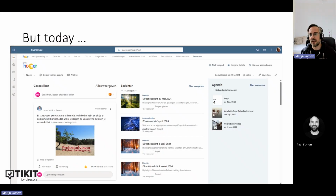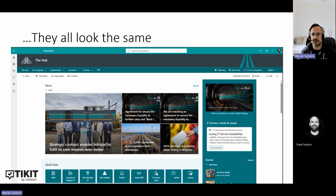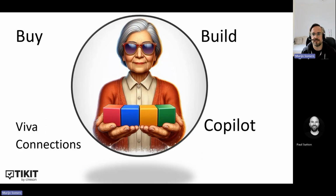So today, if we look at the intranets that we are building, they all look kind of the same. And that's kind of a problem because it's pretty boring if you move to another company, and you want an organization to really have this specific look and feel, or maybe you are a company that sells ice cream or some soft drink or have a very cool look and feel. You want to push that into your intranet as well to carry that brand to your employees.